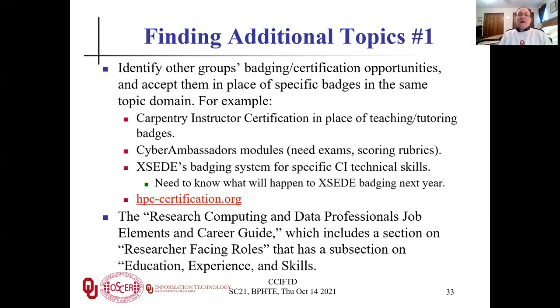And then how are we going to find the topics? Of course, we're going to go ask people for ideas, and I mentioned that before with the surveys, but in addition to that, we're going to look at what's already out there and leverage that. So for example, the carpentry instructor certification has a lot of useful information that would be valuable for facilitators to apply to their one-on-one work, even though it's not teaching in a group session setting. That's still very valuable information for how to help people understand technical things.